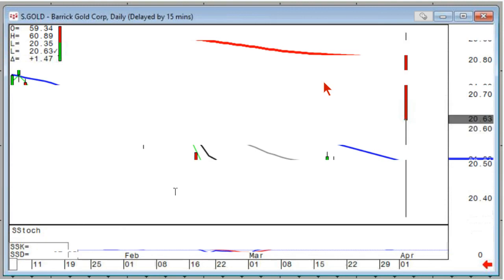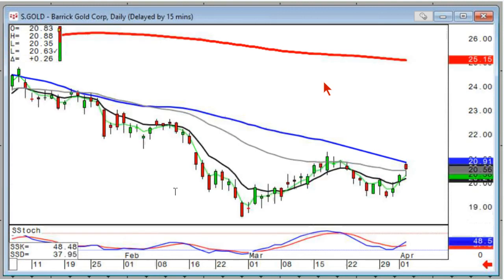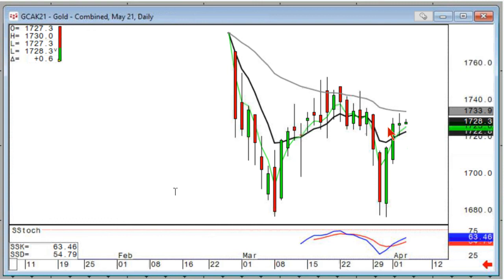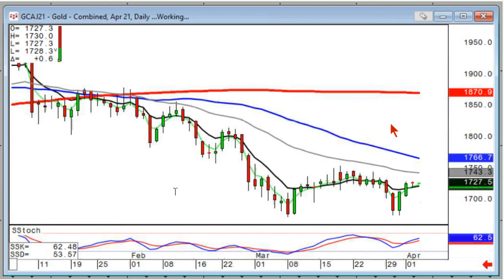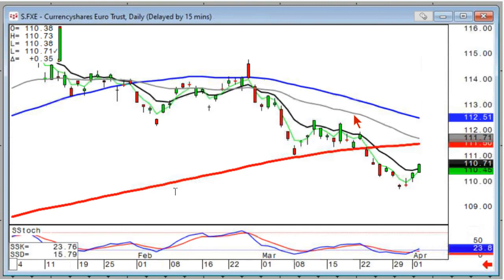Gold, as far as gold, GDX can still be bought if it goes up through the 50. As far as gold itself, it's still sideways. Let's see what the other one is. Yeah, it's just kind of sideways. Might have a double bottom shaping up, but right now I wouldn't get real excited about gold stocks. And FXE, what is that? The currency, euro? You can go long on this. Watch to see what happens at the 200.